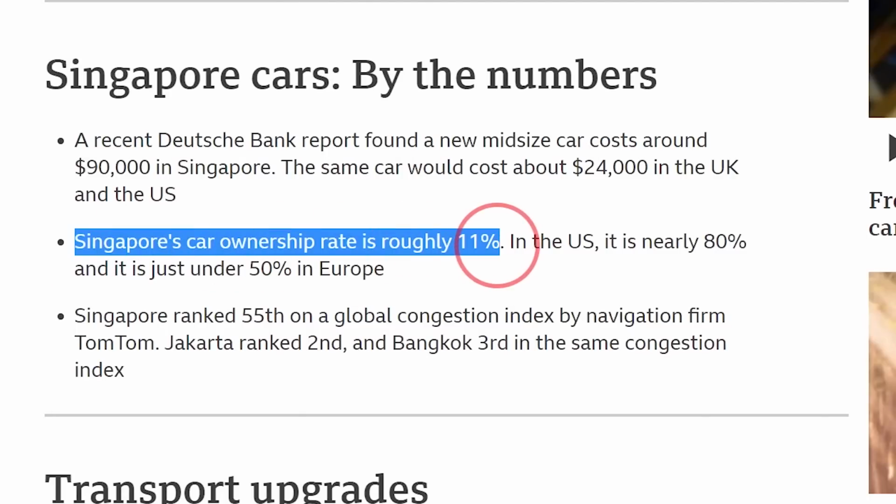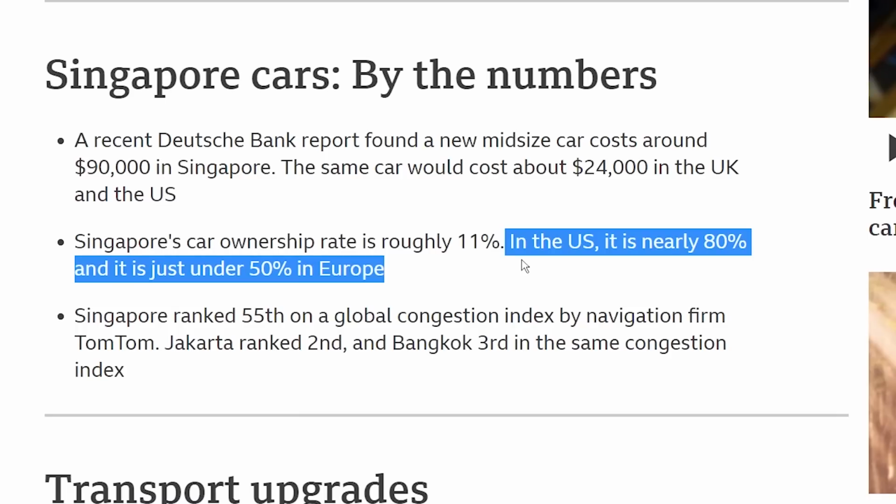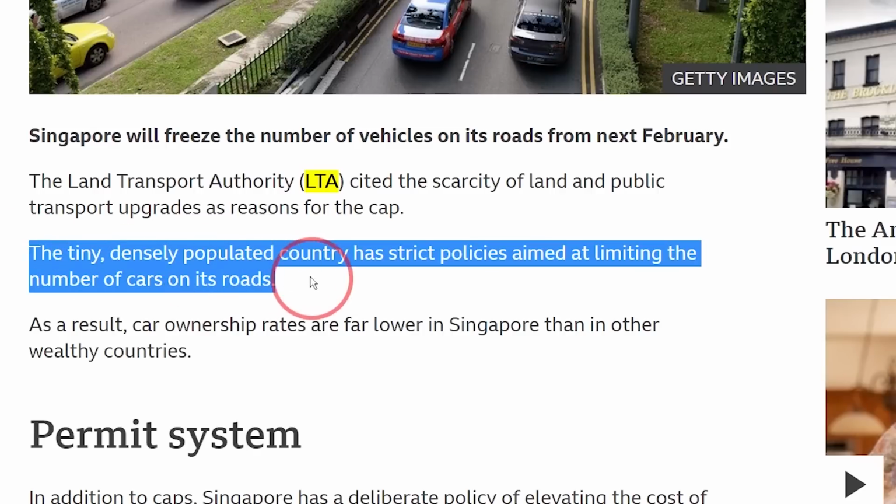And with that being said, let's get back to debating whether I should get a Tesla or not. According to data, Singapore's car ownership rate is about 11%. Compare that to the US, which is almost 80%, and 50% for Europe. So Singapore is definitely one of the lowest rates among the more developed countries. It's definitely due to the strict policies by the government, like limiting the total number of cars in Singapore, as well as super expensive car taxes like the COE.